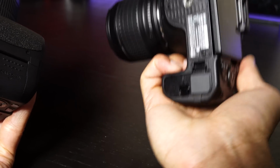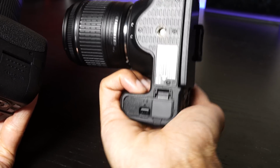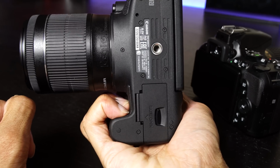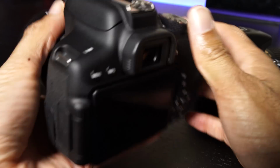I will tell you guys that both these cameras feel entirely different in hand. The Nikon has a very, very deep grip, so if you have large hands, that could be an advantage. But the Canon doesn't feel terrible either, so I would say that's more of a personal preference thing.